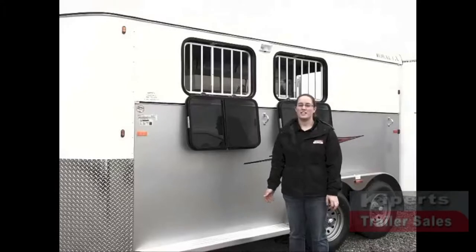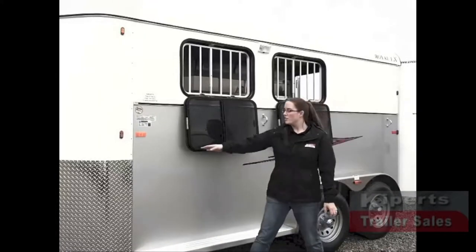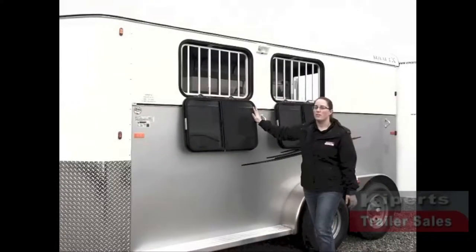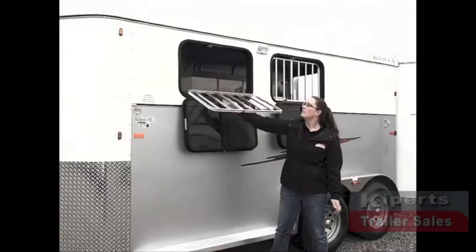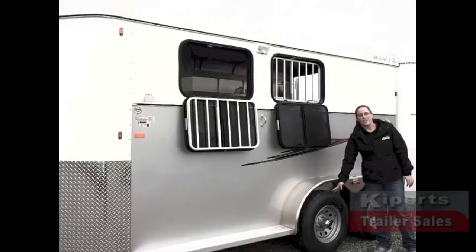Thank you for taking the time to stop by and look at our Royal T Imperial X aluminum trailer. This trailer has your extra tall stone guard protection, you have LED lighting, your drop down windows with aluminum drop down bars, you have your aluminum running boards with your nitrogen filled radial tires.